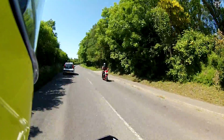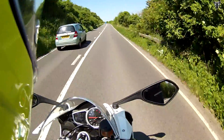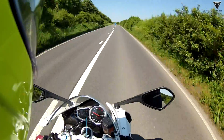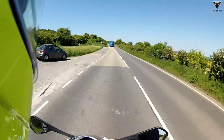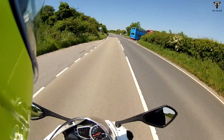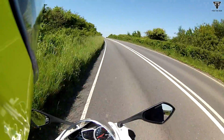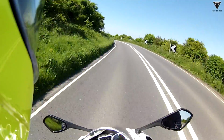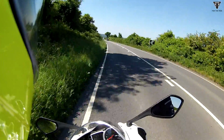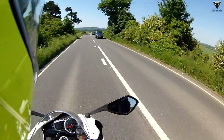Street Triple! Hello! Was I a bit overexcited about that? I know I was short shifting, but that quick shifter is really quite fun. It's a lovely sound. It just makes the engine sound really cool. I'm starting to get flies on my helmet. Ooh, misses. So I need to keep checking the camera's clear. Right, so we're in fourth, 6,000 revs.